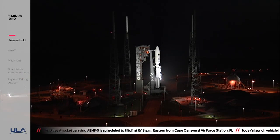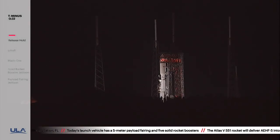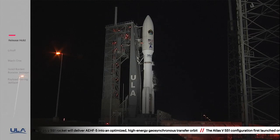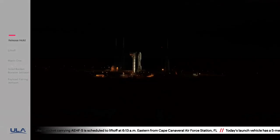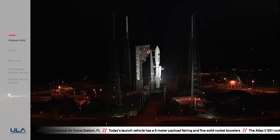T minus 40 seconds. Stable at step 3. ECS reduced for launch. Roger. 25. Status check. Go Atlas. Go Centaur. Go AEHF-5. T-minus 10, 9, 8, 7, 6, 5, 4, 3, 2.